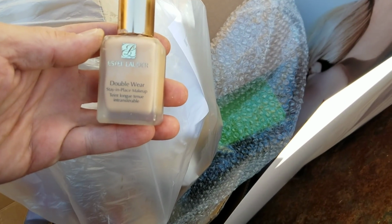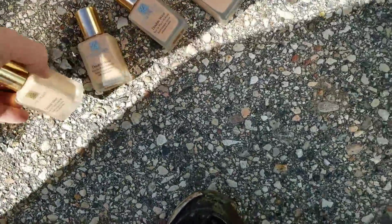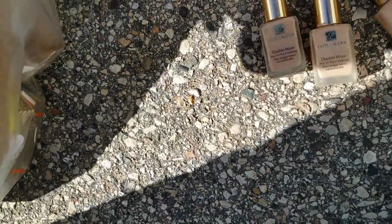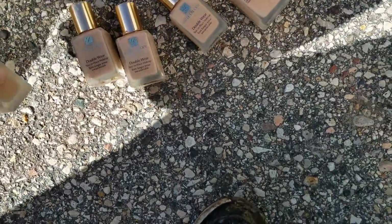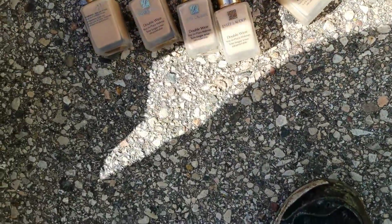Double wear, stay in place makeup. Huh. There's a whole bunch of them. Whole bunch of little bottles of it. Let's see how many I can find in that bag. Actually, just let me pull out this bag. And there's one more. Estee Lauder. And there's a couple more in there. One more, one more. Yeah, I think that's it though. No more. There's six bottles of it. It's kind of cool, right?